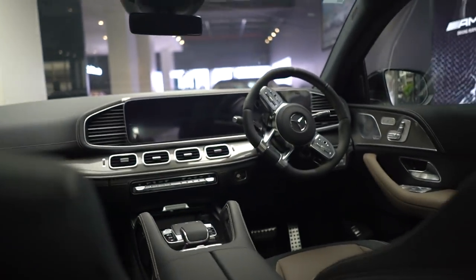This is what the interior looks like from the back. Beautiful, beautiful. Got the beautiful Burmester surround sound as well. You got your optional provisions here for putting in a TV.